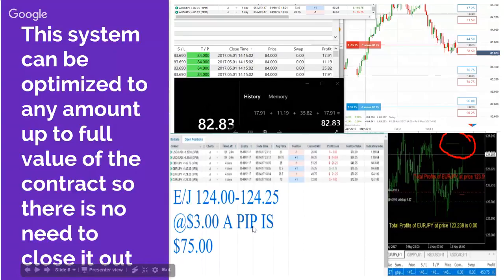Down here, with another example that we had, the euro yen went up to 124.25 at $3 a pip. That is $75, and price came right up here. $75 is what we closed this out at, and we made a profit.